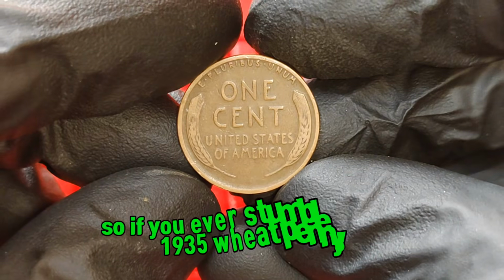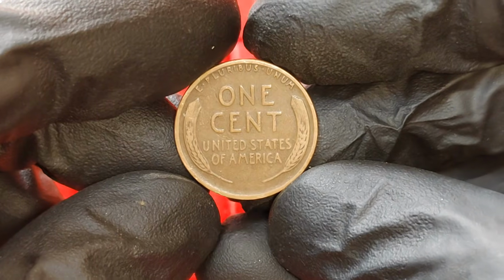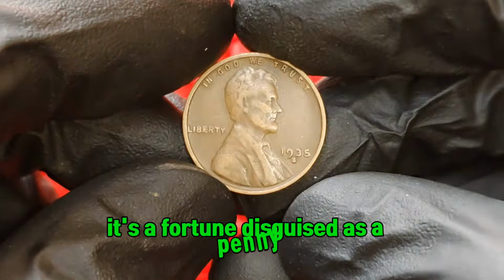So if you ever stumble upon a 1935 wheat penny with that bold S under the date, treat it like a sacred relic. Because what you are holding isn't just copper. It's courage. It's history. It's a fortune disguised as a penny.